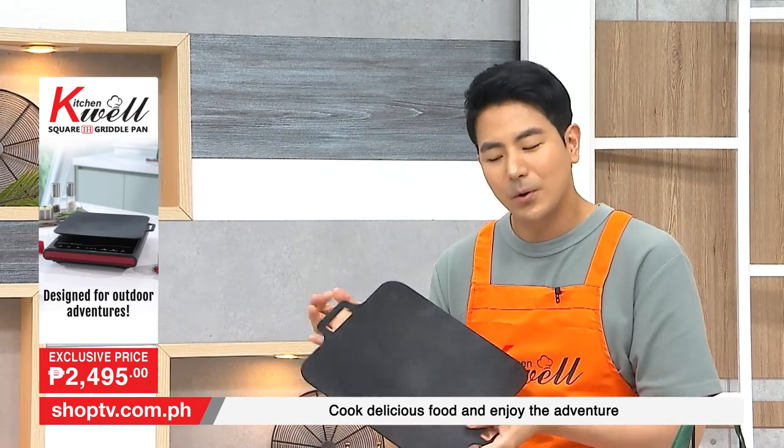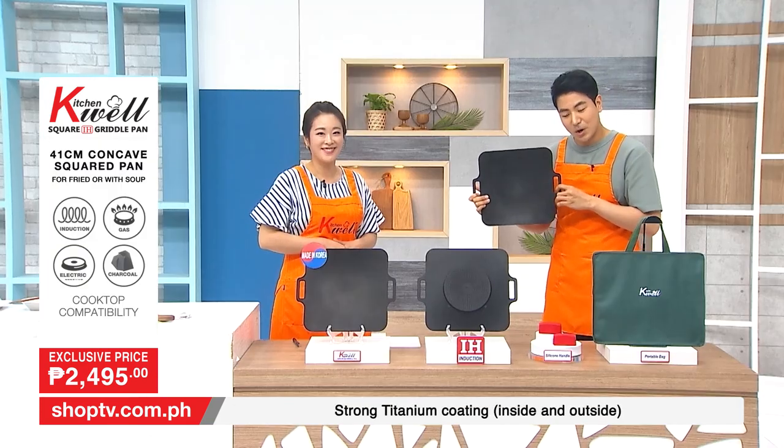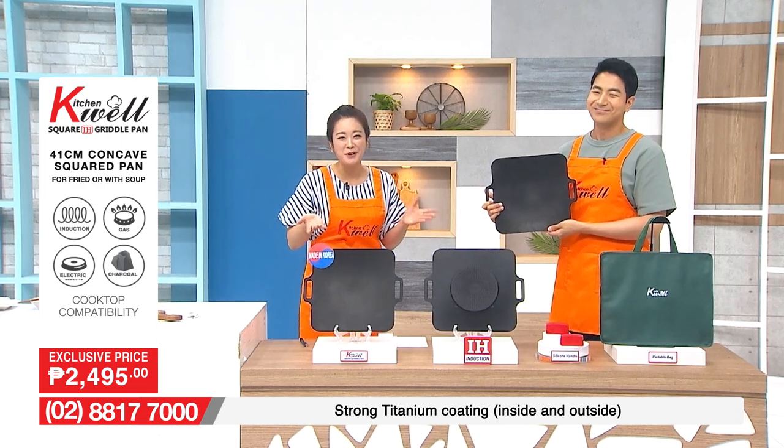And like I mentioned before, this is compatible with both gas and electric stove, an IH induction, and of course, charcoal grills. All together. That is incredible indeed.